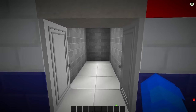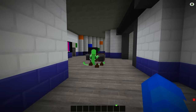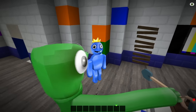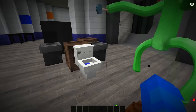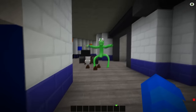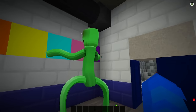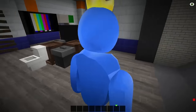Let's see what we got here. Storage. What's this? The bathroom. This is not working out. Explain to me why you have pooped on my floor, or our floor. Oh, wait, I'm in the bathroom, silly. I was just installing the toilet with my new hammer. Green, I know you're blind, and you're getting used to it, but the bathroom is over here. That's a wall, silly. No, put the toilet in there, and then move all the poop into the toilet.